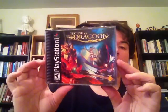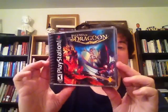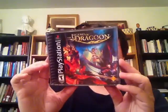For PS1, we got Legend of Dragoon. It's a really fun RPG. It's a very long game. All 4 discs are in it. It is missing the manual, however. But it is a black label, which they typically tend to sell for about $10 more than what Price Charting shows us at. Price Charting has it at about $20. Black labels usually sell for $30, $35 maybe. Without the manual, though, I'm thinking this one will probably sell for about $20. So that's what we'll have on it.